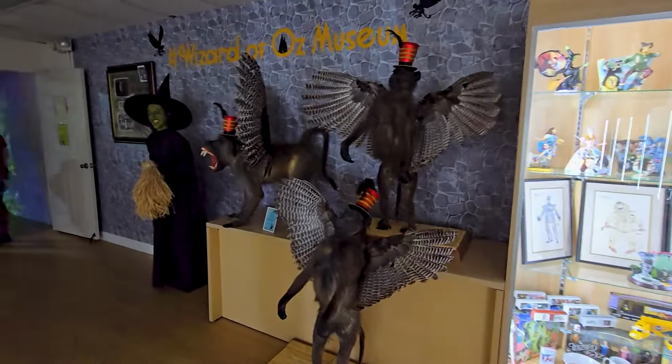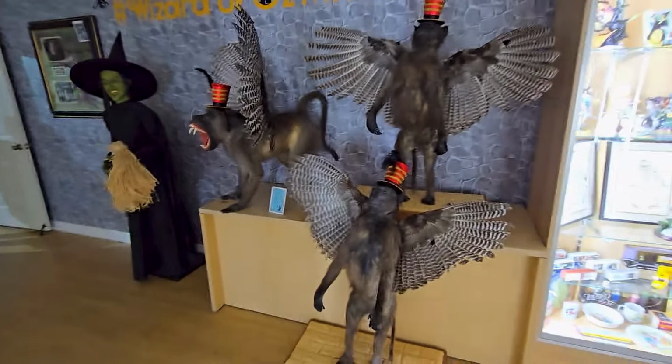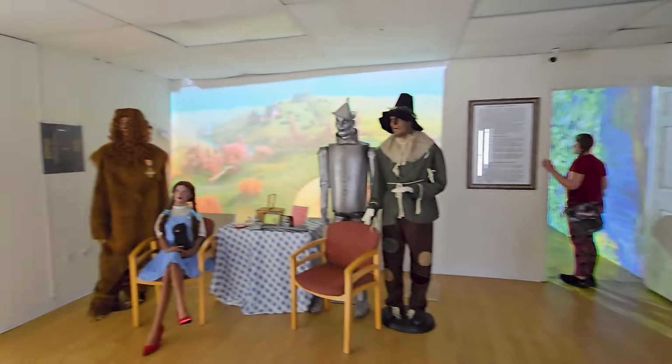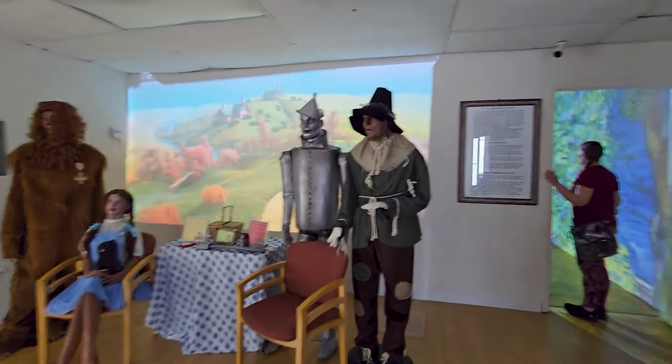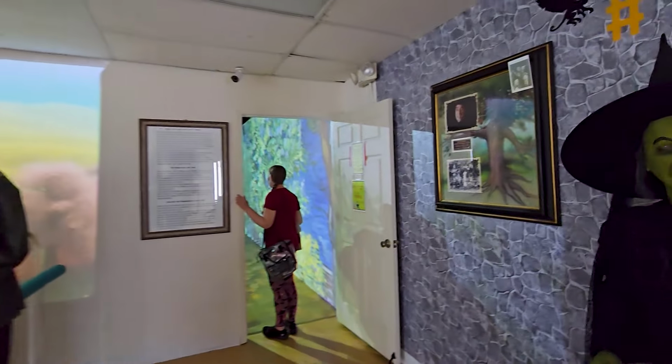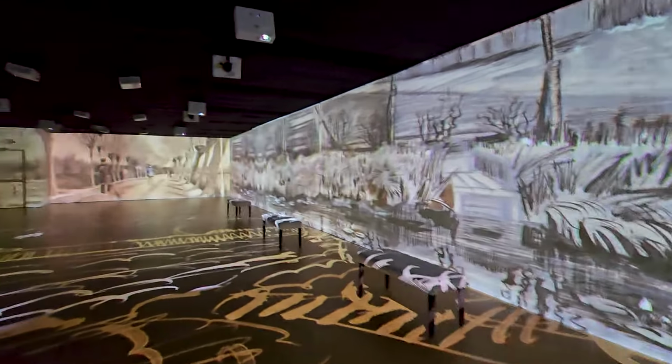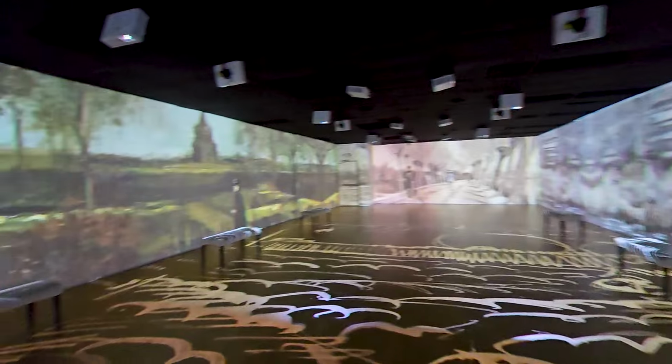And next up is going to be the immersive experience. So don't pet the flying monkeys. And the witch there, that's that photo op we saw. And then we're going to be heading over to this room right here, the immersive experience. At the witch. This is the immersive experience. It's got Van Gogh in here, also split with Wizard of Oz from the books.